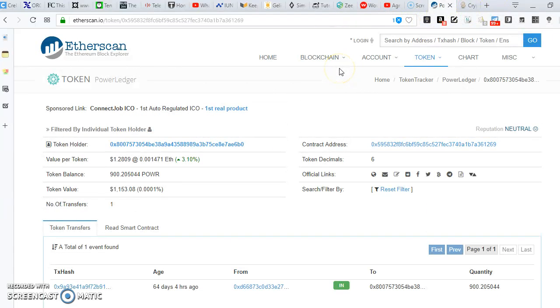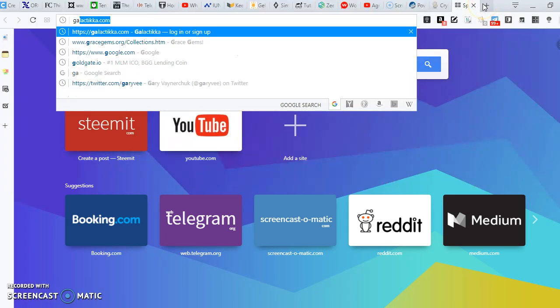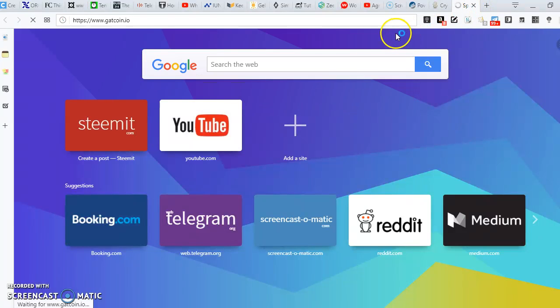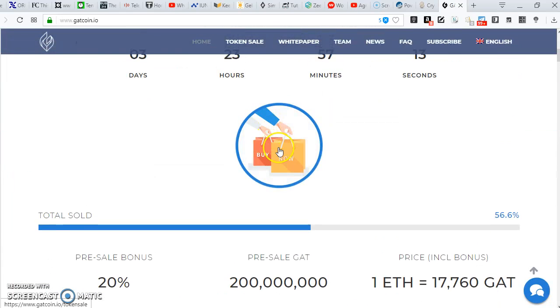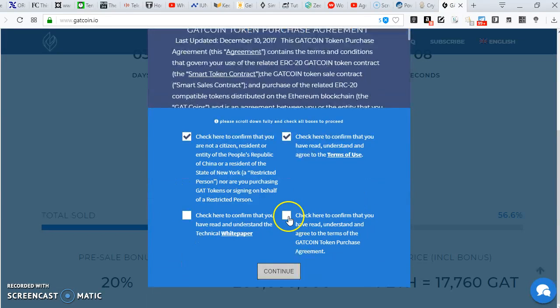Which ICO is going on now? Which one can I remember? Let's see, Gates coin. Why is it taking time? Now, this is the preset. You can click buy. Okay, you check all this stuff. I'm not from the US, this and that. I already went through that part. You continue.